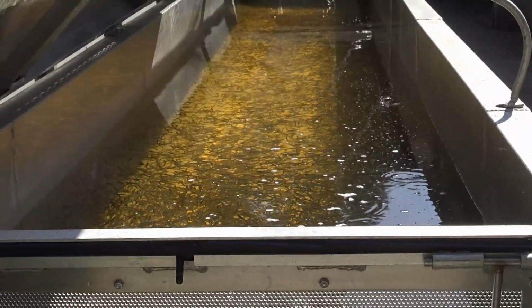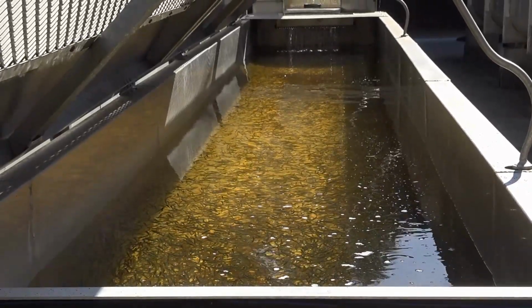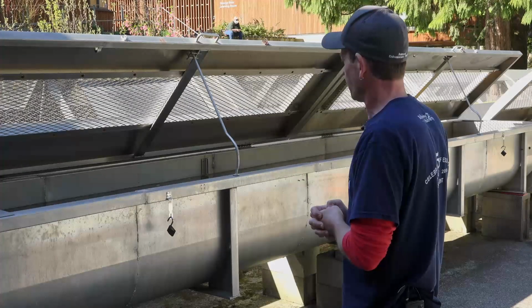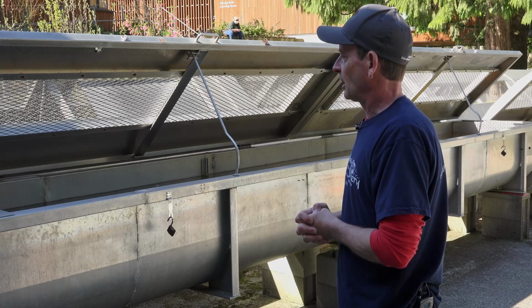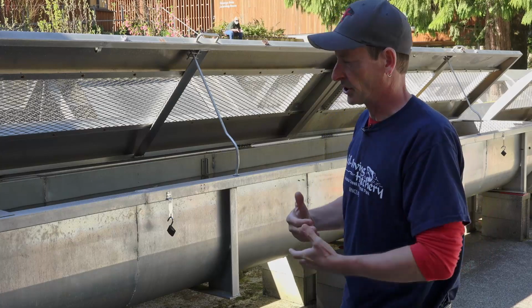In that time, we've got about 3 to 4 weeks to get some weight on the little chum before they're ready to go. And as you can imagine, there's a lot of work to be done at this end as well as the front end of our fish production.